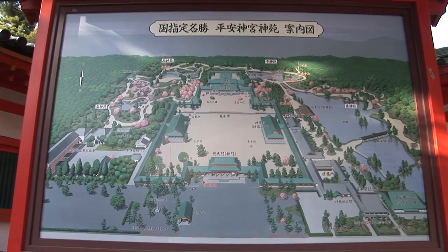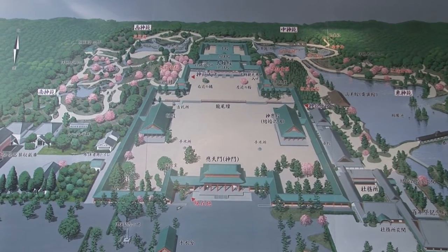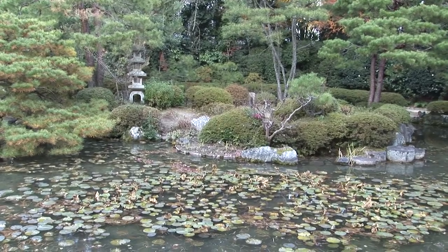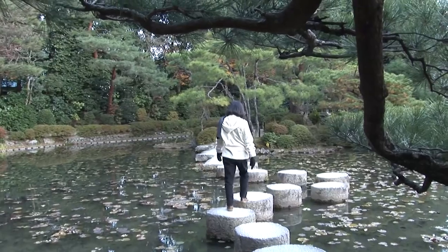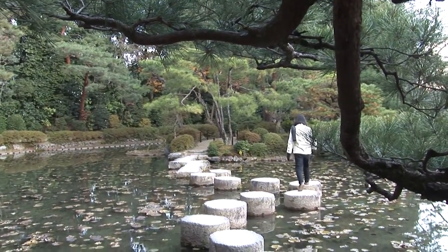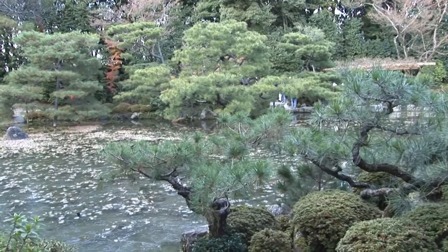This reproduction of an imperial palace was constructed in 1895, complete with shrines and a vast garden complex with ponds, islands, and a Chinese-Japanese style of landscaping. And it's a very large temple complex with some beautiful gardens out in the back.